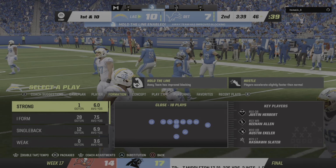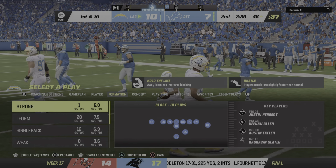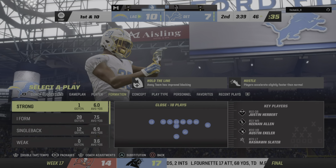And that's what we've seen from this defense all year long because they've been so good at finding ways to take the football away.